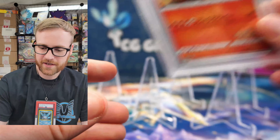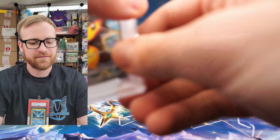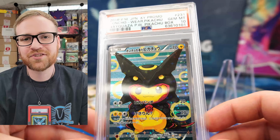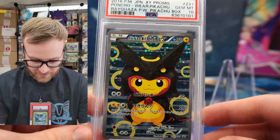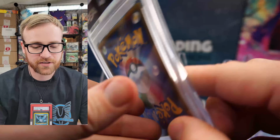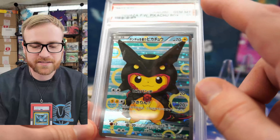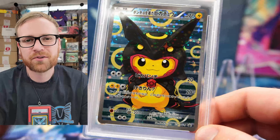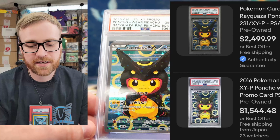Really nice Charizard card there. Let's go ahead and go into the next card here. We actually have the Shiny Poncho Pikachu, the Rayquaza Pikachu. This is a very popular card, a very expensive card. The raw copy of this card actually cost me close to $550 whenever I purchased it. A PSA 10 copy is approximately worth around $1,500 to $1,700. One of the more valuable cards from today's return.